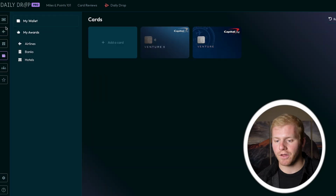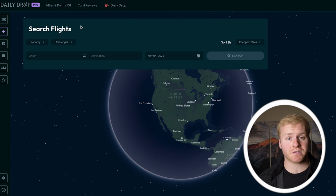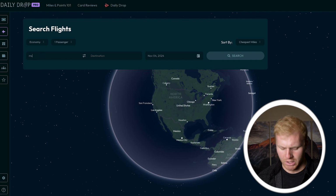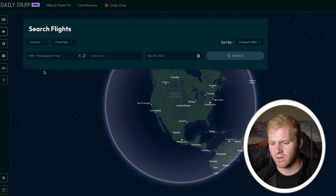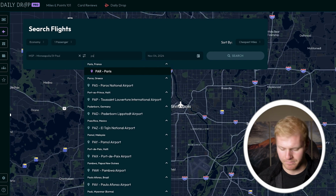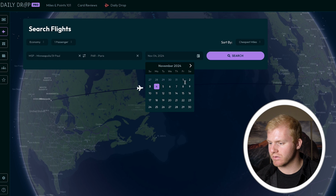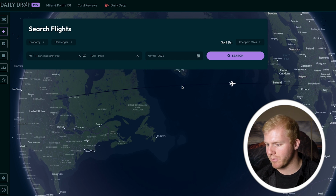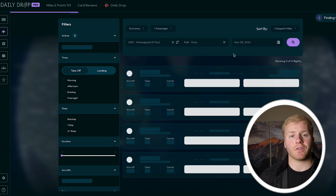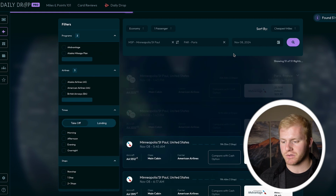To do that, we're gonna click on the airplane on the left-hand side, and this is where you're going to search for your flights using points and miles. So let's do Minneapolis to, let's keep with our Paris theme, Paris. And let's just do a quick trip here on November 8th. Why not? And we're gonna click search. And from here, it's going to start populating those flights using points and miles.